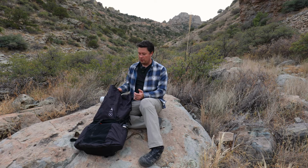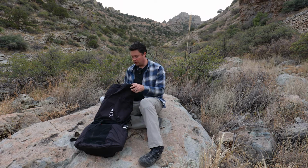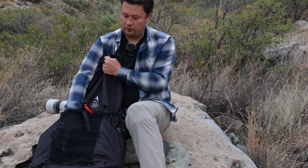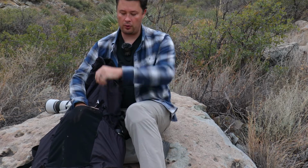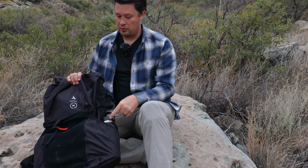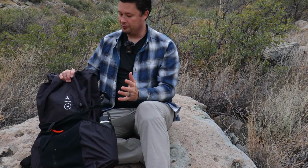So the first thing about this bag is that there are no pockets. There are no pockets on the inside. There are no pockets on the outside except for this, which is for a jacket or whatever you want to stuff in there. And there's the side pouches, which are good for water and tripods. So that's fine.